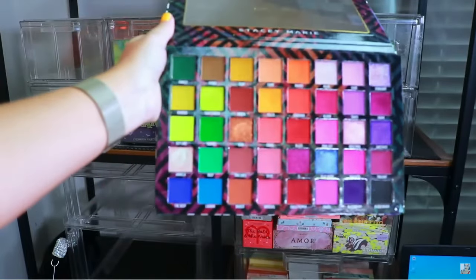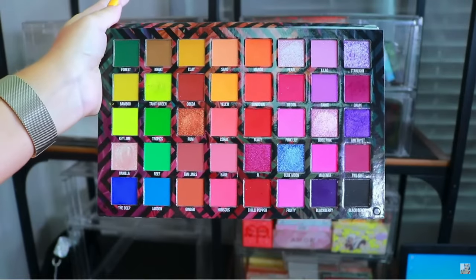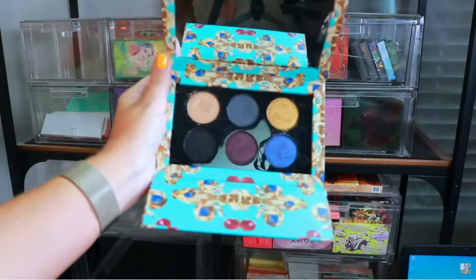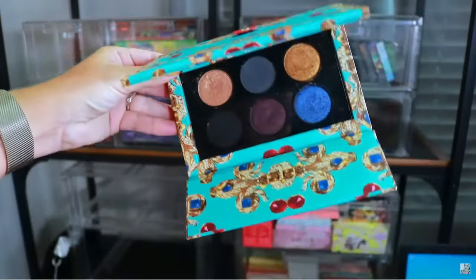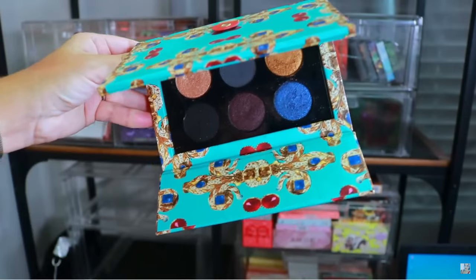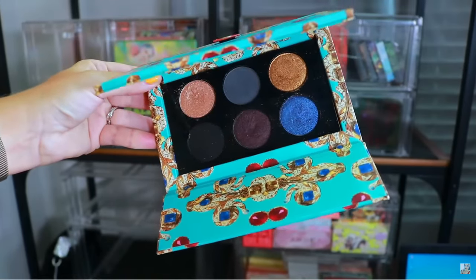We do have the Be Perfect Cosmetics. This is the Love Tahiti Stacey Marie palette. We are definitely holding on to this one. This was the first Pat McGrath palette I ever owned. My sister actually got this for me for Christmas. You know, I don't know if I'll ever use it again, but I'm going to put this aside and we'll come back to this at the end of the video so I can really decide what to do with it.